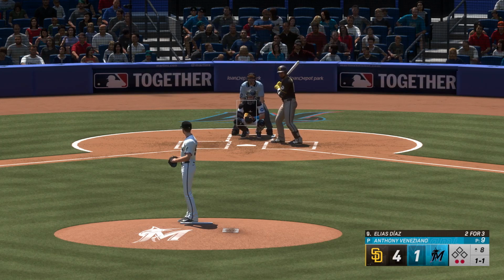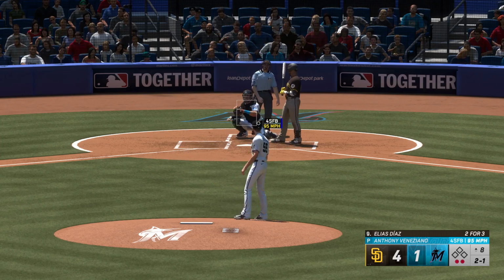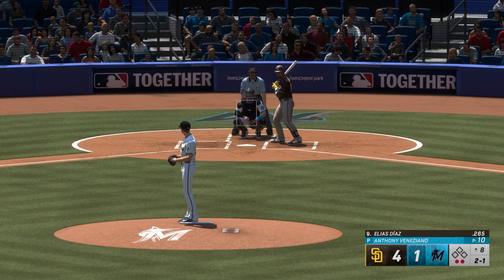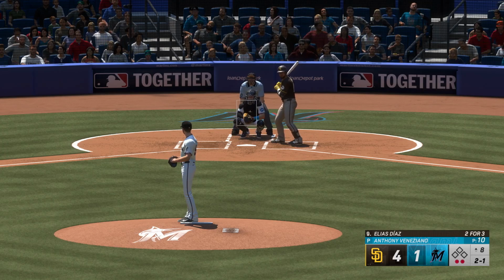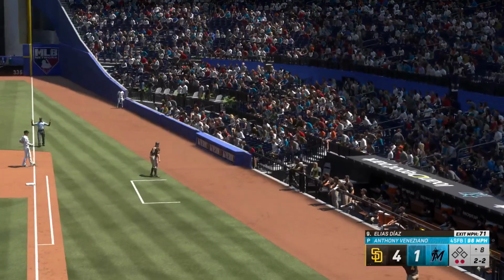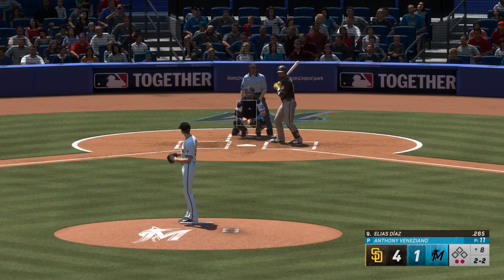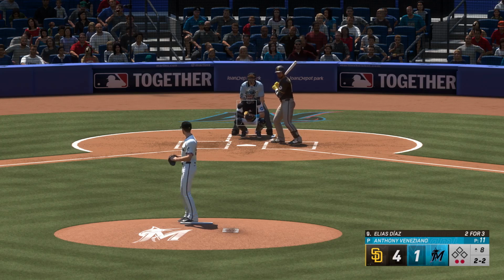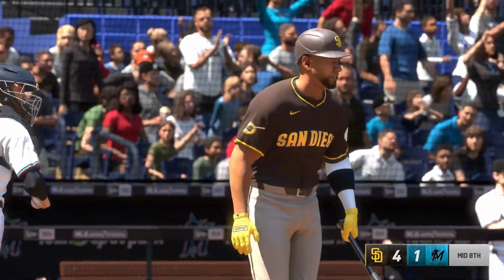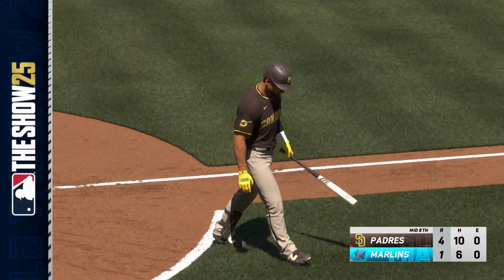Come on, Miami. And that misses. 2-1. And a foul ball. Two down, nobody on. And a swing and a miss. Beat him with a fastball. Nothing doing there for the Friars, but they lead it 4-1.